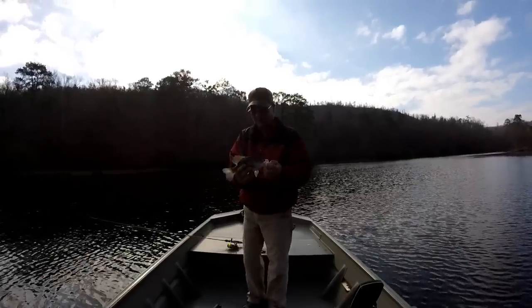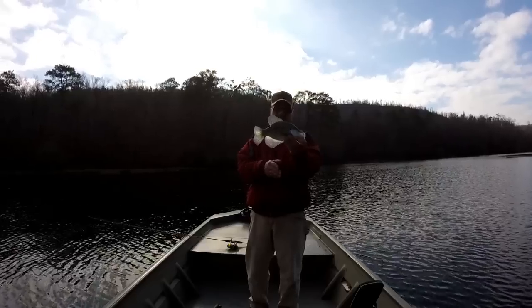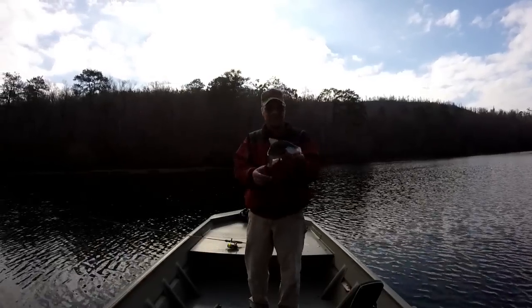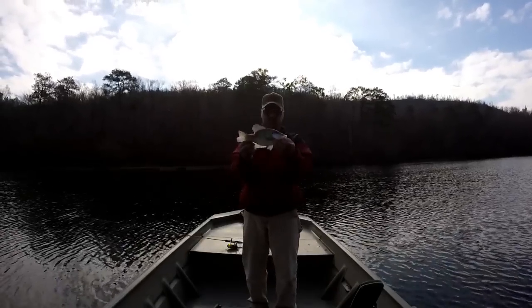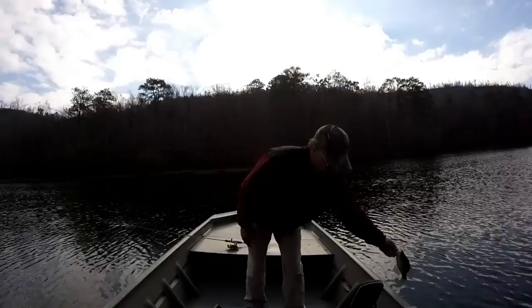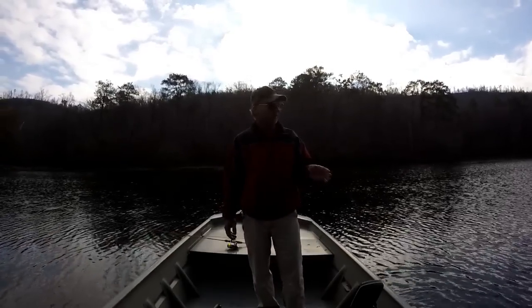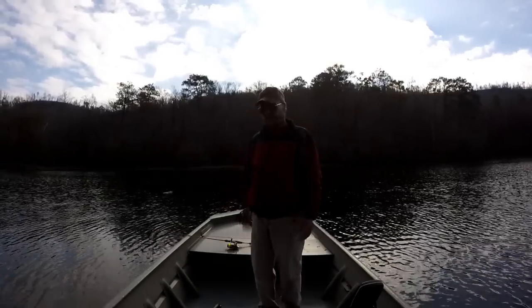A white crappie's lines run vertical. Okay, I'm having a lot of fun. I can't hardly keep from throwing that jig back out there, but vertical. Pretty fish. I'm now in 6 foot of water, and those fish have gone up into 3 foot of water.